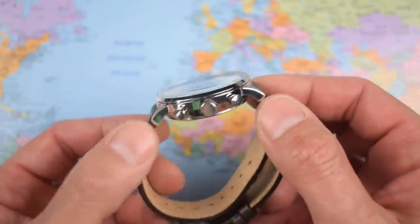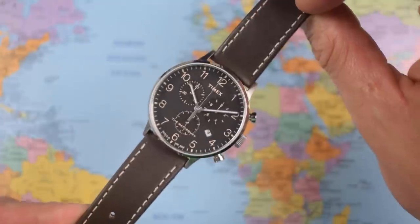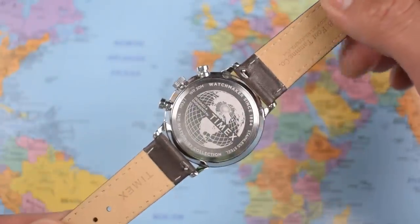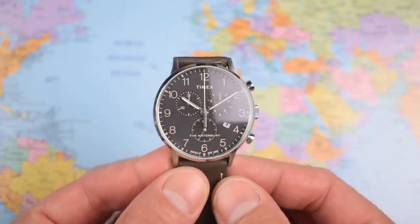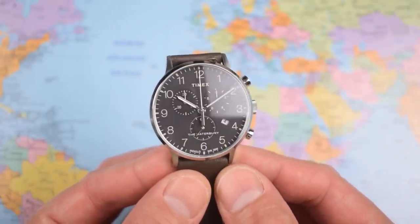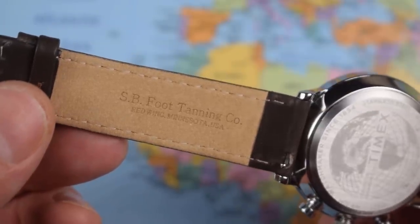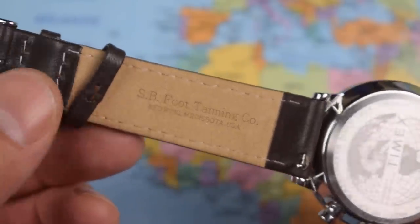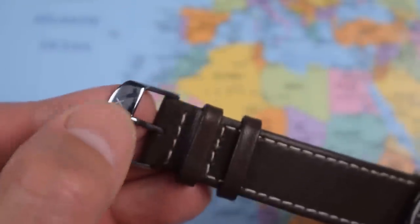The whole thing had a real feeling that it had been well thought out. It was legible, it was practical. Quartz chronograph movement is going to be reliable as well. My only issue with this one was that date complication, rather nailed in there at 4 p.m. Lovely looking strap though, from a tannery in Minnesota, USA. Definitely the best leather strap that I've encountered on a watch at this price, and it had quick release spring bars. So if you do have a collection of 20mm straps, you can swap it out.